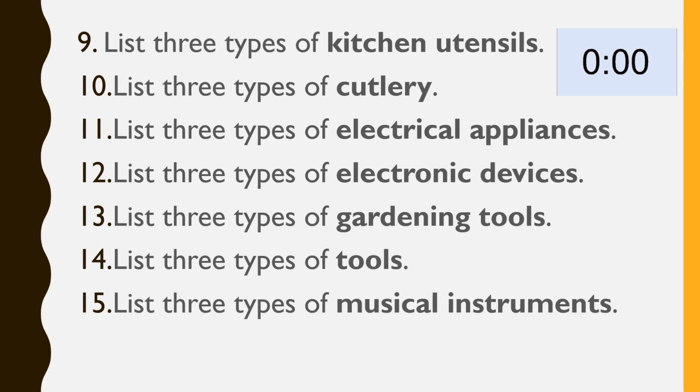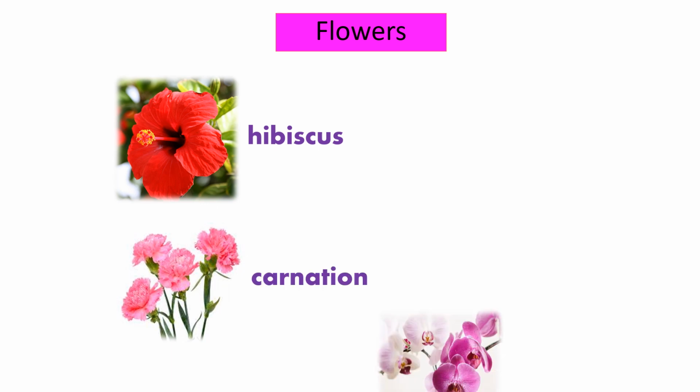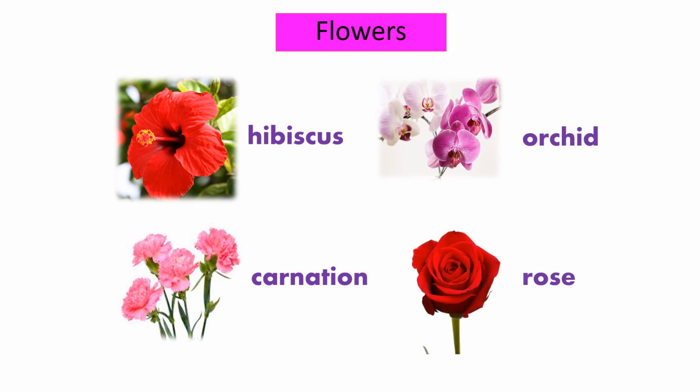We'll check the answers. Alright, now let's check the answers. Okay, flowers, what do we have? Do you have this one? This is called the hibiscus. Carnation. Orchid. And this one, the rose. Okay, don't worry if you have other answers. Okay, it's all right. You can have your other answers, but these are just some suggestions for you.